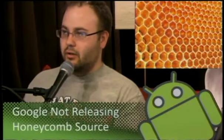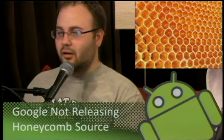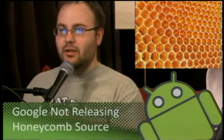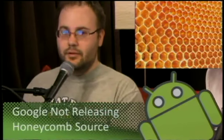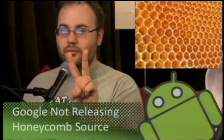Right. And what isn't helping Google's case is they're refusing to release the Android 3.0 source code for Honeycomb. That's why we got this nice little honey picture here. They're saying that Honeycomb is made for tablets, and they don't want to release the source code because people will start using it on devices that it's not intended for. But then they said they were going to release it eventually when it's made for smaller devices.